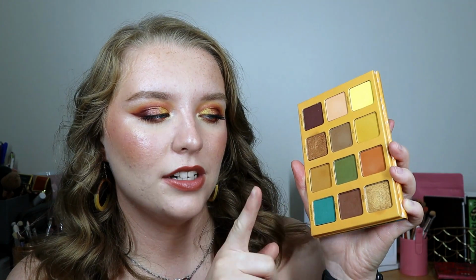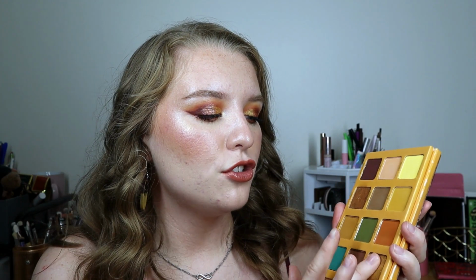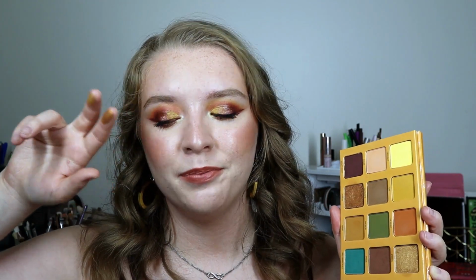Next palette that we have coming in at number 7 is the Menagerie Killer Purr palette, and this one I honestly ranked a little bit lower because the formula is just a little bit, it's not difficult to work with, it's just not my favorite. And it's mostly not my favorite because of these two shimmers right here. They're just super lackluster, super unlike all of Menagerie's other shimmers, which is so strange. Usually their shimmers are super duper metallic, super pigmented, and compared to the other shimmers that they have in their line, these just really don't stand up to it.